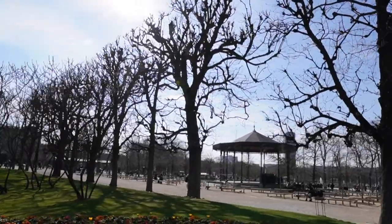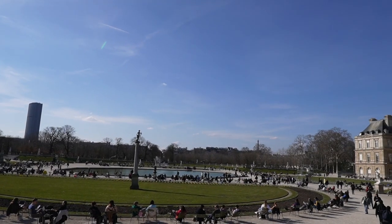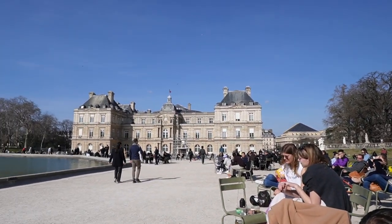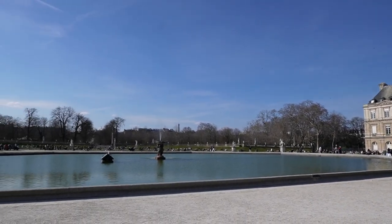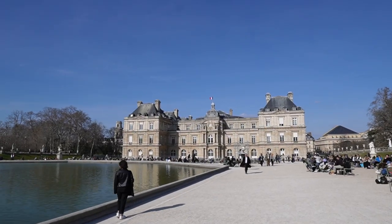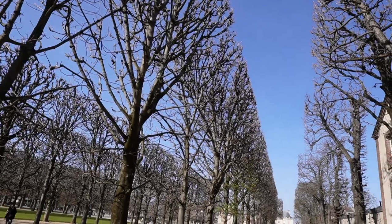So before heading to the catacombs, we're actually going to relax here in the Luxembourg Gardens, which tends to be where a lot of people come to relax, have picnics, and go out and drink with their friends, just relaxing in this beautiful area. As you can see, we're just sitting here, chilling out before we head to the catacombs because we have done a ton of walking today. But if you guys want to check out a really peaceful and relaxing place, definitely come and check out the Luxembourg Gardens.